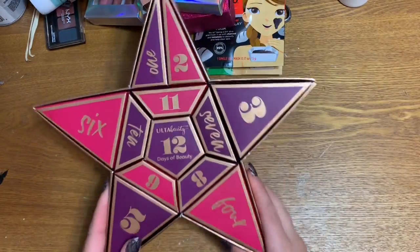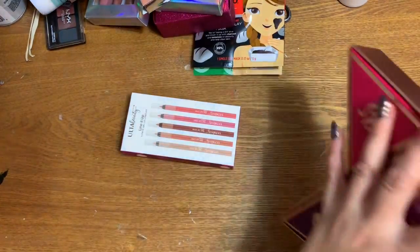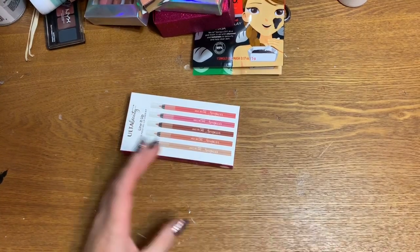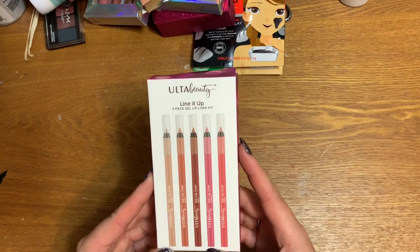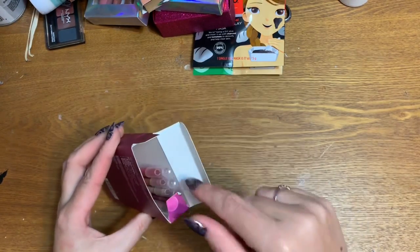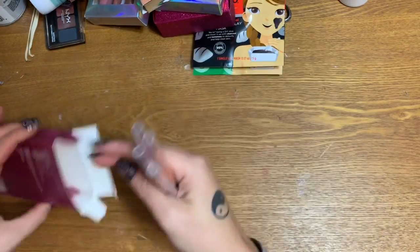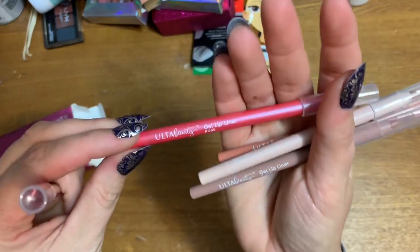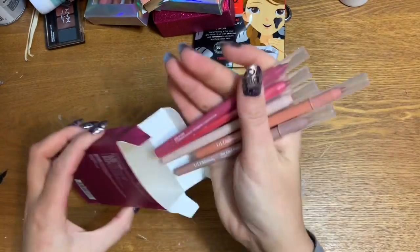Okay, so at Ulta, y'all already know I got the 12 Days of Beauty Advent calendar, which is only 18 bucks. You get like $74 worth of stuff in it, which is not bad. I also got the Ulta Beauty Line It Up 5-piece gel lip liner kit. These were wrapped in tissue paper, but I took them out and looked at them. We have one in Bloom, Rose, Bear, Spice, and Flesh.